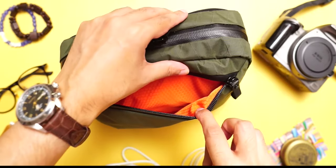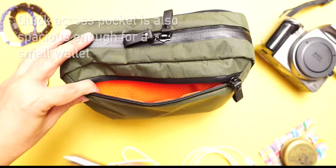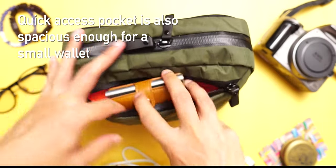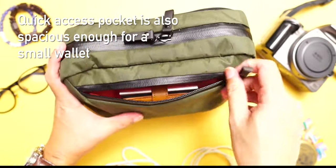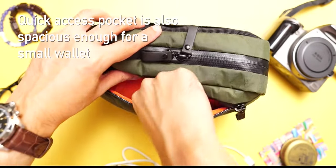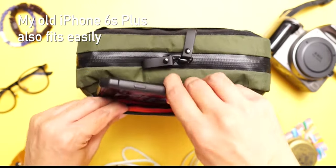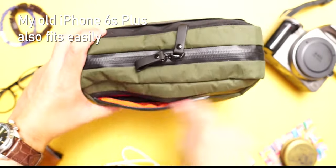Now that the pocket is empty and you get a better view of the honeycomb nylon, I also want to show you how large the pocket is. It can actually fit this minimalist wallet that I got from Malaysia. It's also spacious enough for other small wallets from Secrid and Bellroy. The pocket is even large enough for my old iPhone 6S Plus.